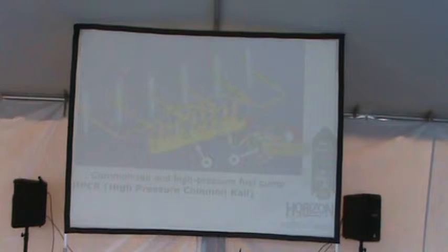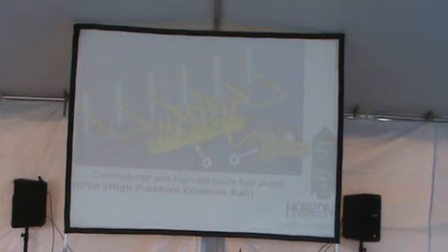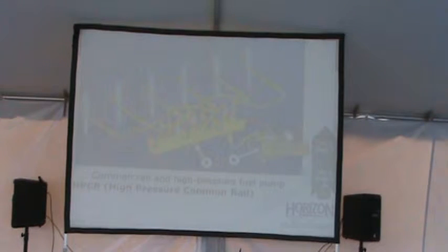Here's my question. When did John Deere first use electronic engine controls? What year was that? Anybody know? You got a guess? It's okay if you don't know. I'll guess 2000. 1988. In 1988, they first used electronic engine controls.